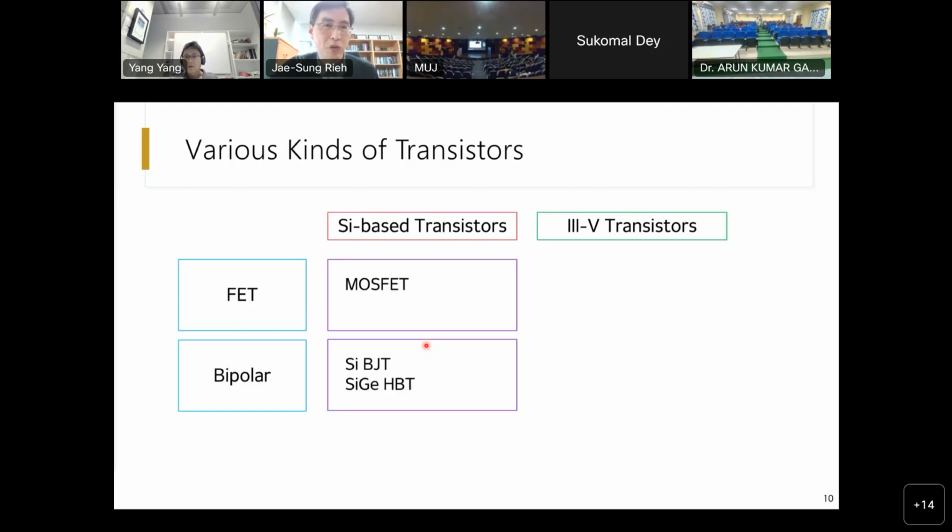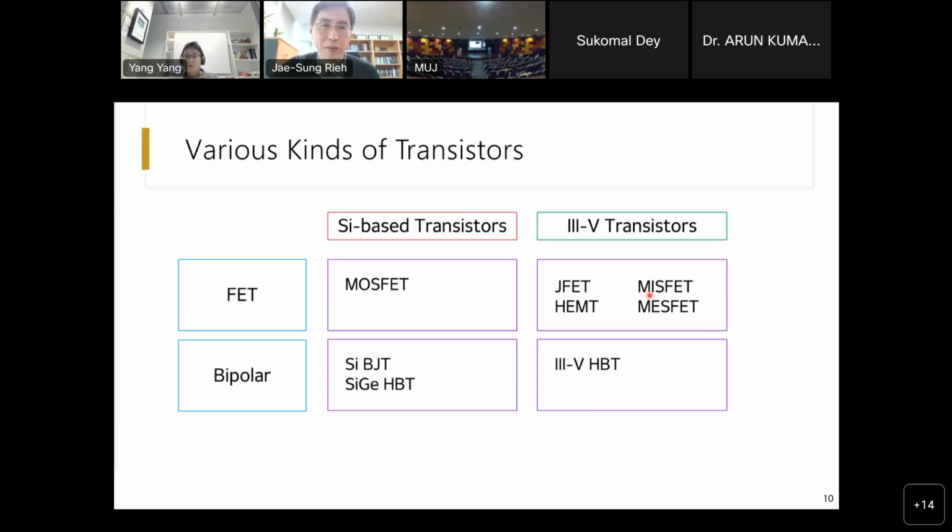So for example, MOSFET is silicon-based transistors with FET structure. And for silicon-based bipolar, we have options like silicon BJT. BJT means a bipolar junction transistor, or silicon germanium HBT. HBT is heterojunction bipolar transistor. Or for III-V transistors, we have JFET, junction FET, or MISFET, metal insulator semiconductor FET, HEMT, and MESFET. They are III-V transistors with FET structure. And also we have III-V or compound HBTs, which is III-V transistors with bipolar structure.